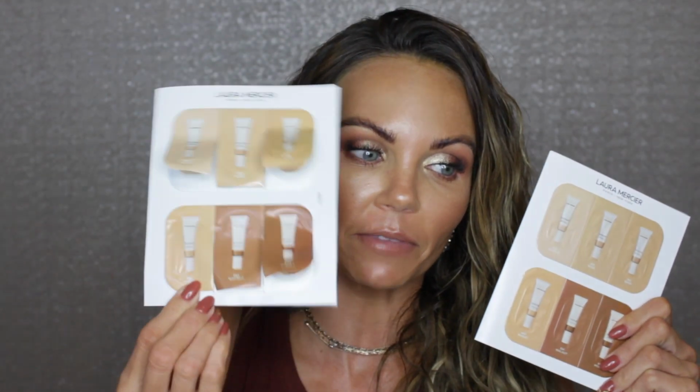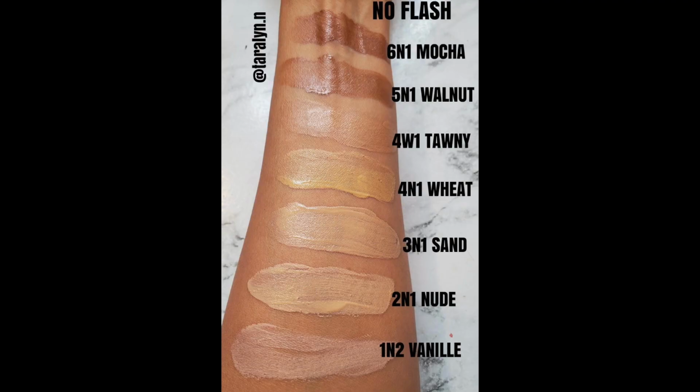I received a sample. I actually have 2 of them. This is the one I used. Up here on the screen is an image that I took of swatches of this foundation in 7 different shades. One of them is without a flash and one is with a flash. I always like to take it with a flash so you can see sometimes the difference in undertones.